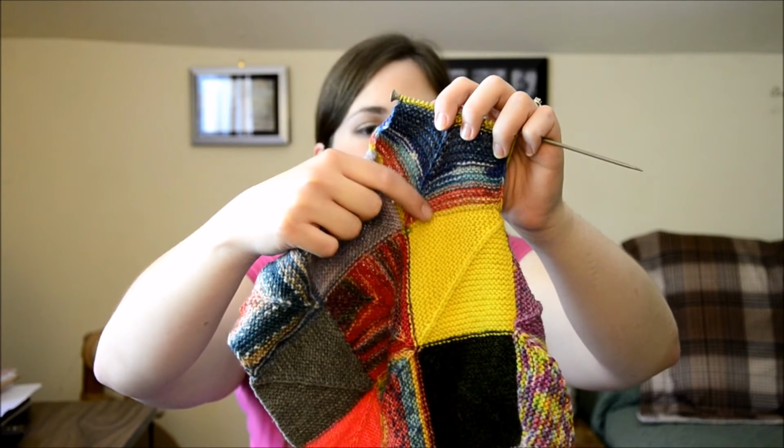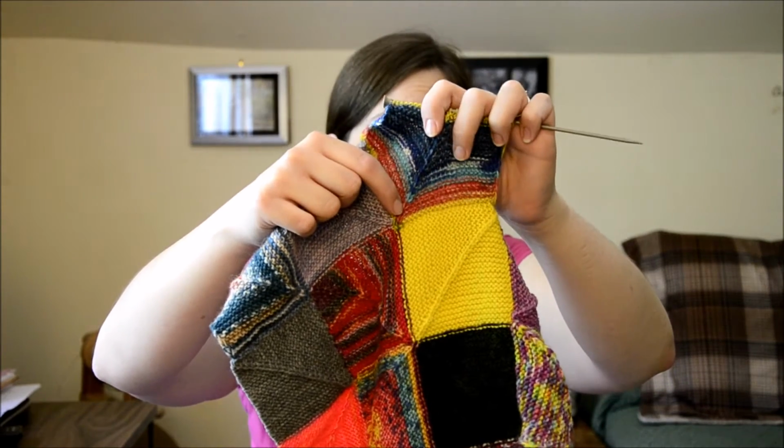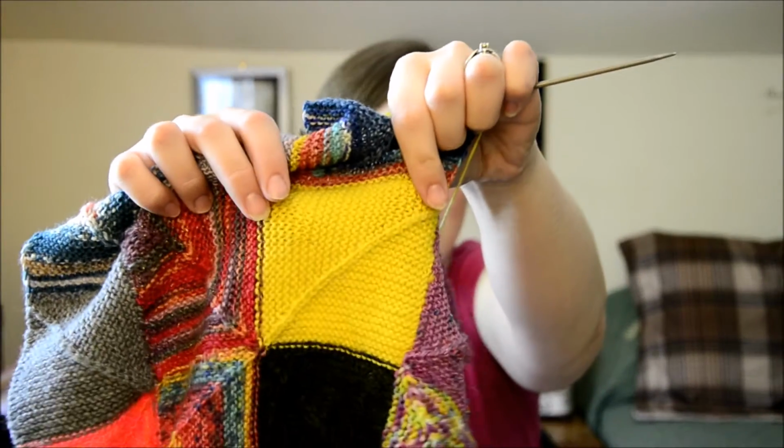And then on the other side, on the wrong side, when I get to where I slipped those 2 stitches, I purl it. And that's what gives it this line right down the middle. It's called a center double decrease. You can see it better on this yellow.